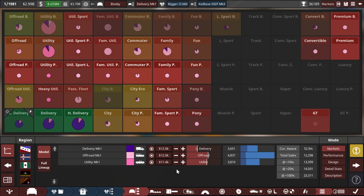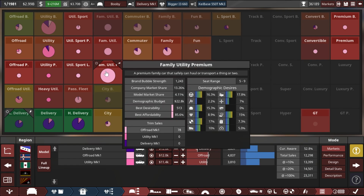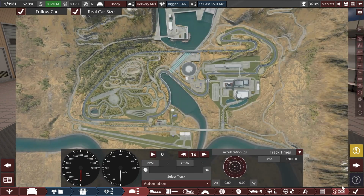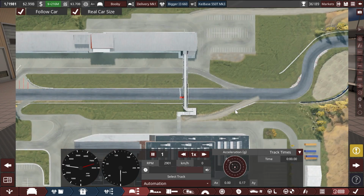Whoa! Everyone loves the off-road. Oh, I see why. It has 4 seats. Yeah, that's basically it. So it goes into all the family markets as well, but they don't know about our next model just yet, which I'm going to design right after checking how quick the delivery vehicle is around the track. And there you go.